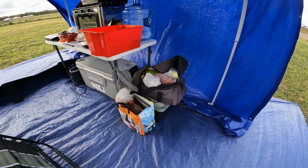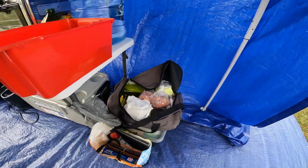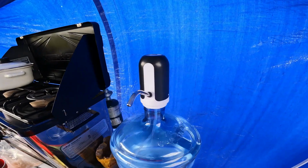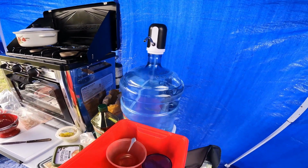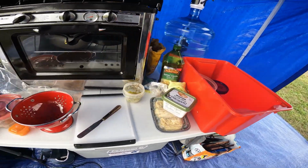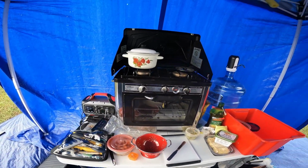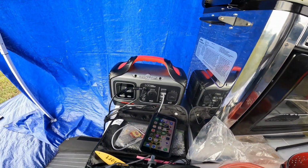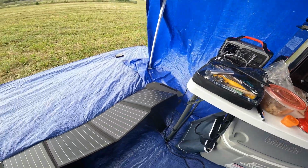So my kitchen setup, plates, cups, spoons, forks, knives, all these other things are included in this area. You see the water pump. That's where I'll be getting water from, and it's going to be spilling into this container. I am about to make my lunch and the water is boiling. Rockpals solar generator is here charging.